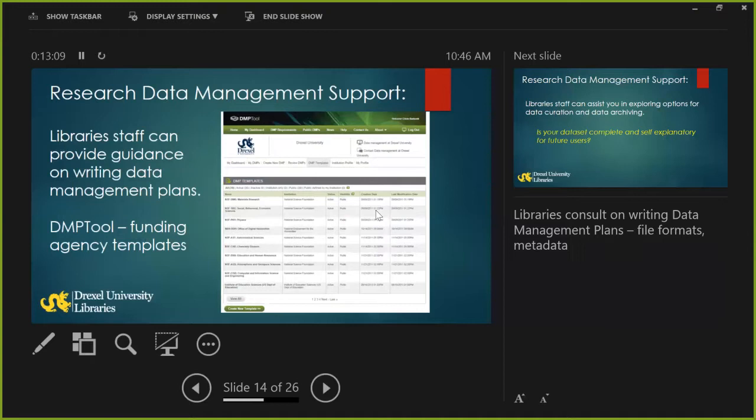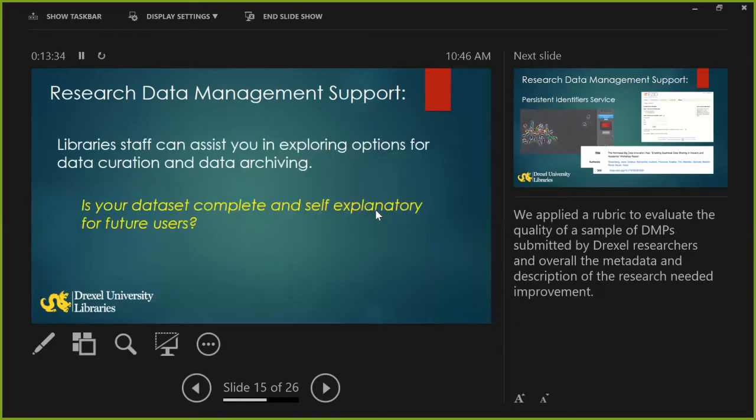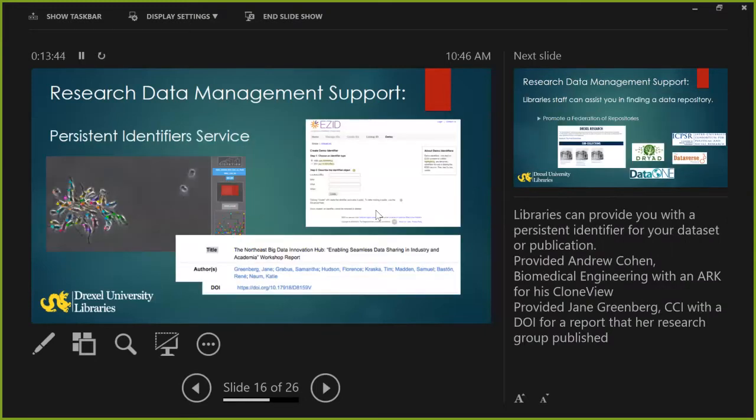The library staff can help provide guidance on writing data management plans, and we do provide access to the DMP tool. It's a tool that has a series of templates for funding agencies. You can create logins, you can actually collaborate. People from other institutions can share working on the same data management plan. And again, it's the idea of exploring options for data curation and data archiving to really answer that question: is your data set complete and self-explanatory for users?